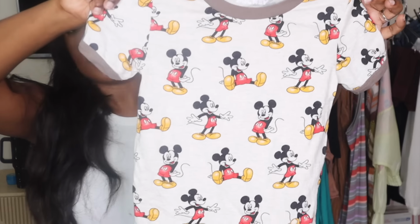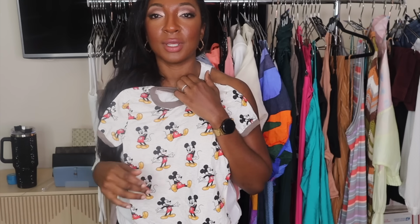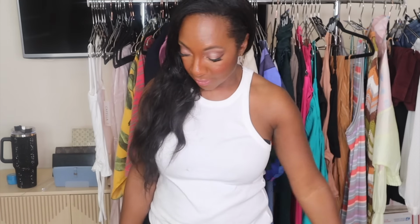Cute little Mickey t-shirt. Don't worry, I've already washed it. It's still in really good condition. The funny thing is, he has this exact shirt. He had it when he was 1, and I still have it for my 1-year-old. So now they can wear matching shirts.